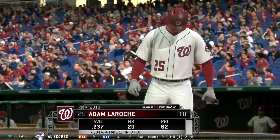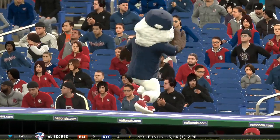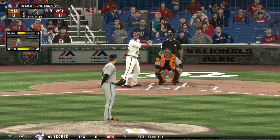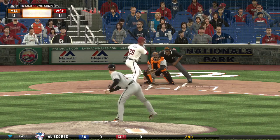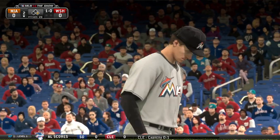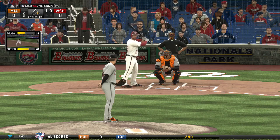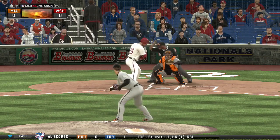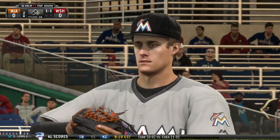Adam LaRoche will be the batter. Come on, Ab, let's go. Good late break to the slider here, but he takes it in on the hands for ball one. And this one's over for a high strike, 1-1. Yeah, showing no fear there. He put the pitch right at the letters away, but that guy didn't want any part of it.